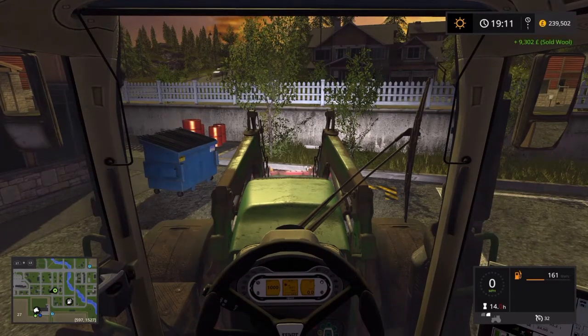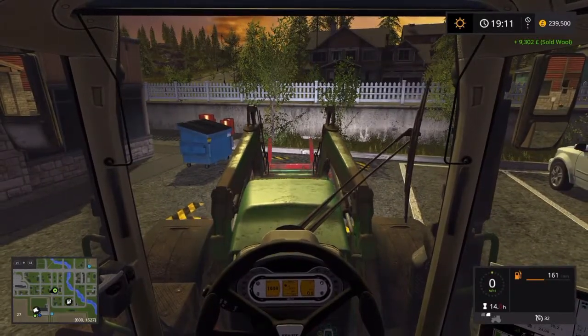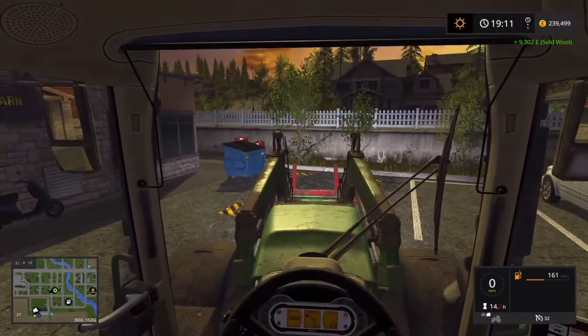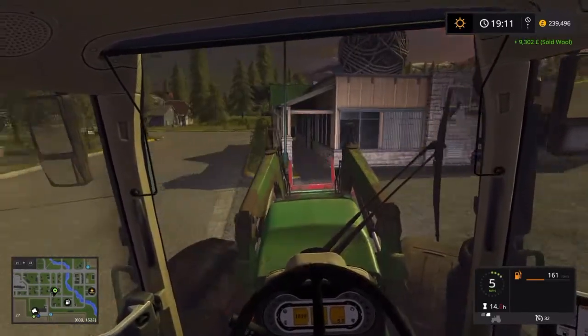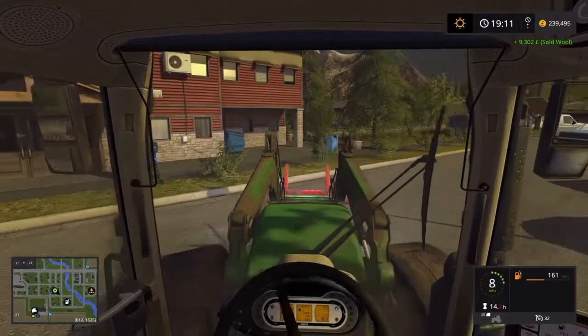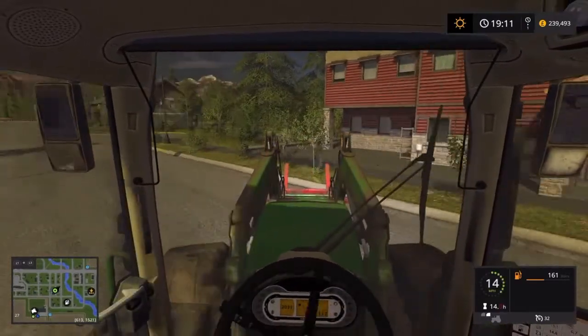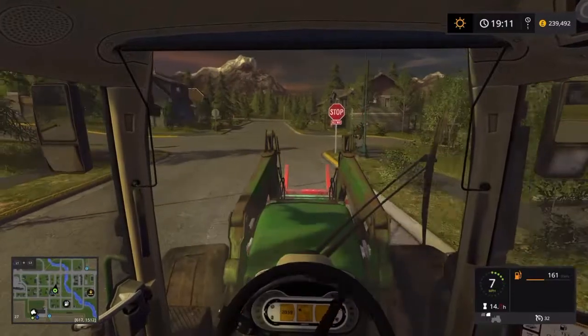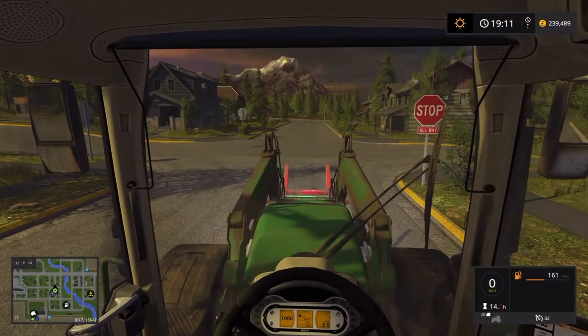Whoa, 9,000. And that wasn't even a full pallet. Wow, that was some good going. And that will certainly pay my wage bill for my workers that are seeding the fields. Won't pay for the seed and all the fertiliser, but it'll pay a chunk. Excellent, right. Where am I going with this? My mind's gone blank. Back to the field, I guess.